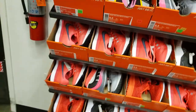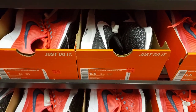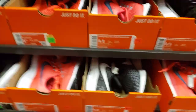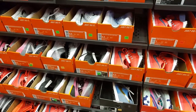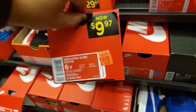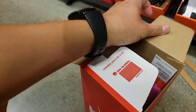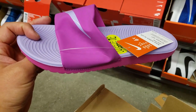Damn, that's a really good deal. Yeah, I wish they had a blue version or a black version or something. Okay, we'll be all over those. But this is also not the right size, too. I think he needs like a 5, 5 or 4.5 or something. What's up? 40 bucks, you guys. 30% off on top of that. The Cortez, the black and white roses. Those are pretty sick. Look at this, $9. 30% off. Get some slides. Well, what kind of slides are these? These are $7 slides, you guys. $7 slides for kids. That's crazy.